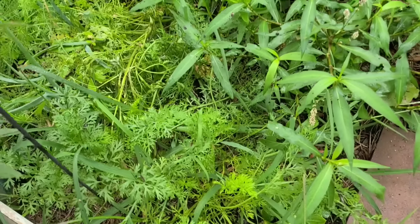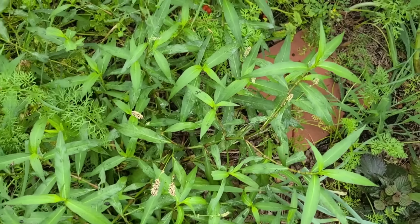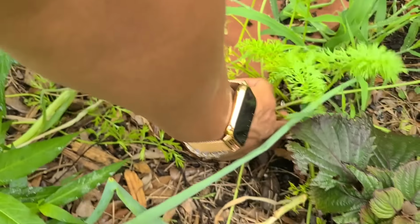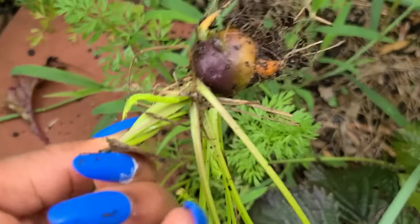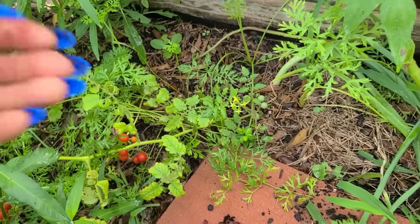This is like everything plus carrots. I don't even know what's all in it back here or down here, to be honest. But all these will be pulled today, I'm sure. Yeah, I'm gonna come out here and try to get some of this stuff out. But yeah, so these are my favorite.